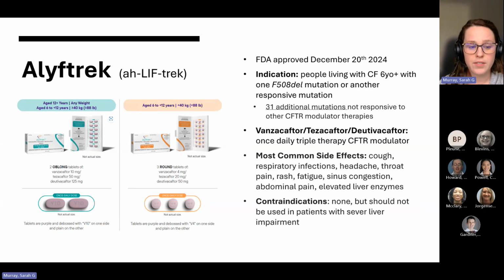And then deutivicaftor, which is most similar to ivacaftor. Ivacaftor has been in all of our other modulators. The deutivicaftor is basically ivacaftor, it's just got a little tail on it, and this makes it last longer. So hence the once.